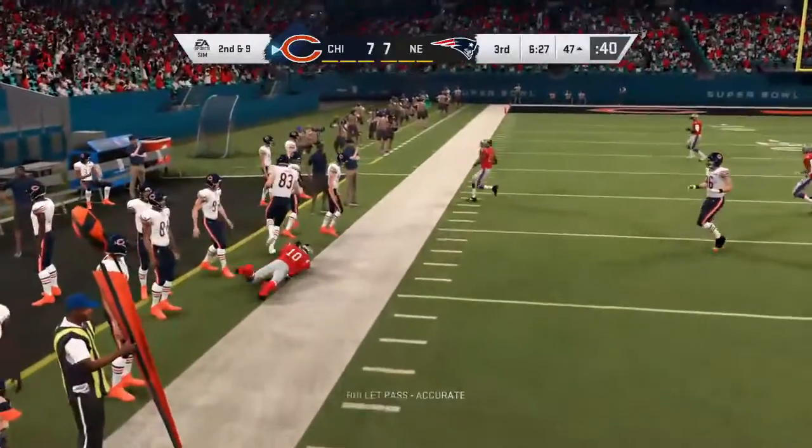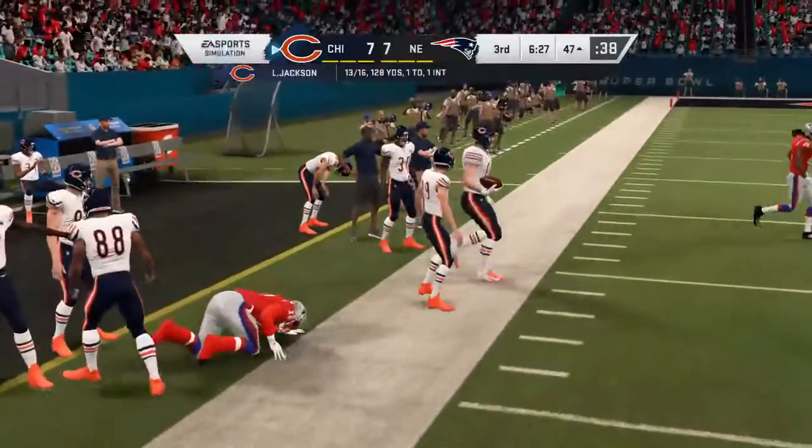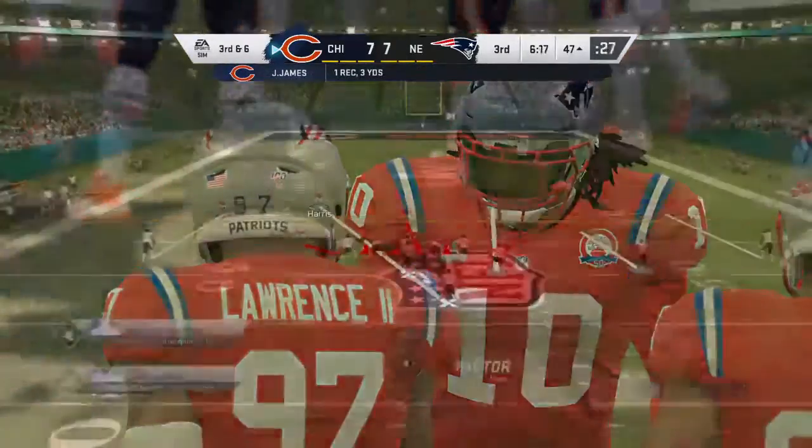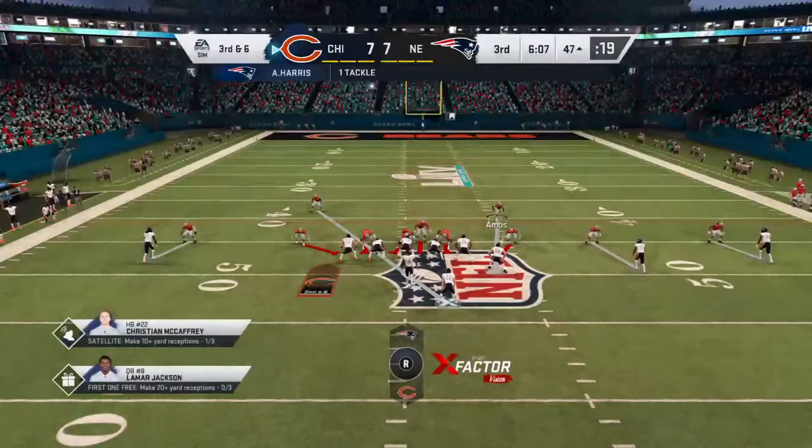They always have those in their back pocket, don't they? You have to, and if you don't keep abreast of what you're doing, you lock into a rhythm and make it easy for the opposition. Looking for tendency breakers right now.